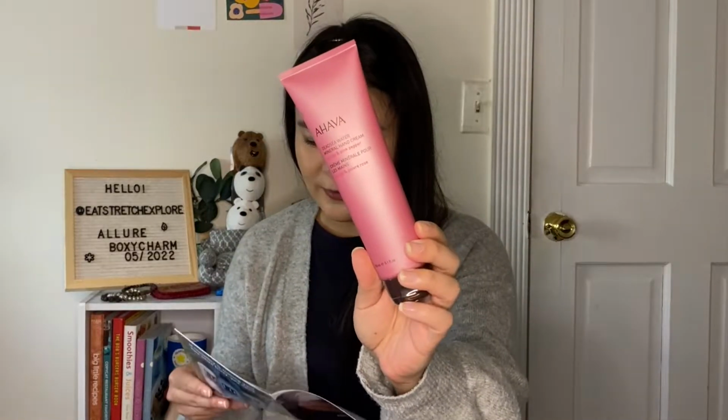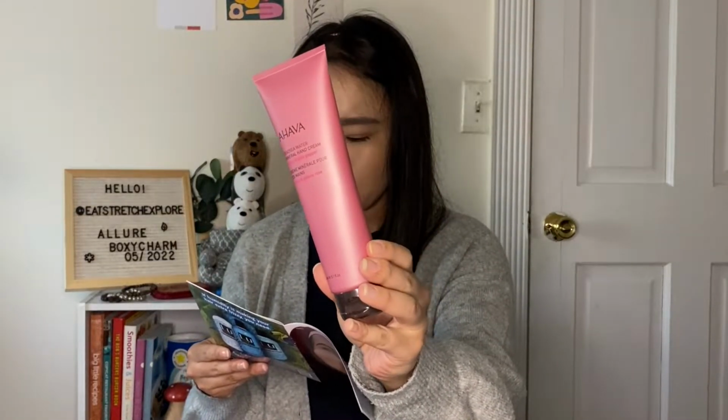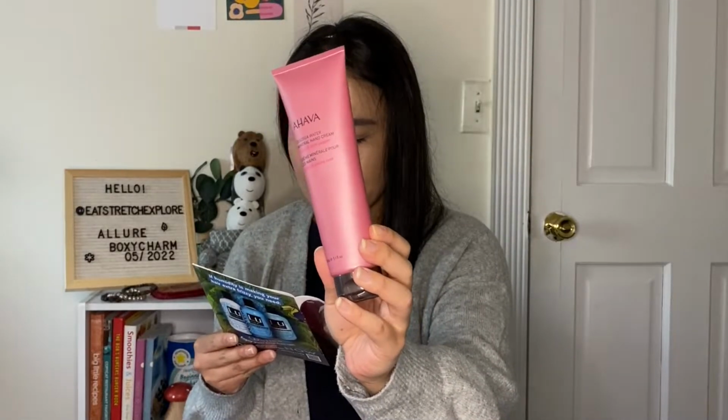So this is from Ahava. This is the Ahava Mineral Hand Cream Cactus and Pink Pepper. I have tried this hand cream brand in the past, but it was the light blue tube. That one I didn't care for the scent, but the hand cream itself was really good.